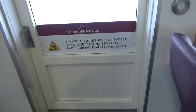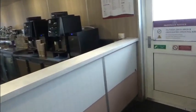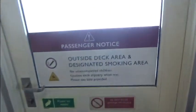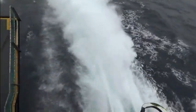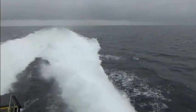I bought Jackie a coffee. Absolute mofos, that door. No access for the vessel at sea. There you are. Literally, you're confined to this little few square feet out here. Whoa. There we go. The Isle of Man's already gone. Right. But I tell you what, very, very fast.